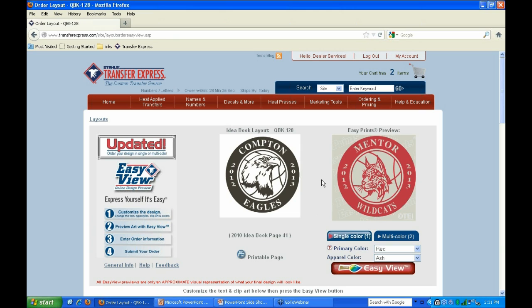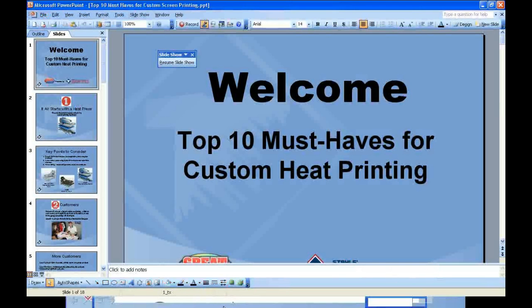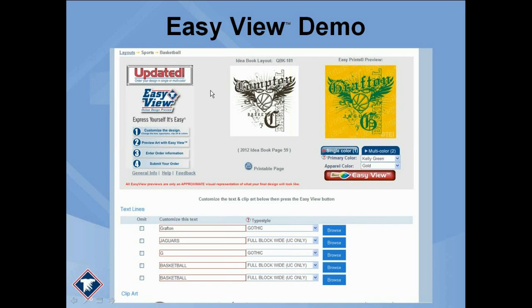So lots of cool stuff you can sit here and play with and change up. And we're going to talk about some more uses for these Easy Print or Easy View previews in just a couple minutes. But anyway, the whole point here, the reason we got out of the presentation, was where to get your artwork from.